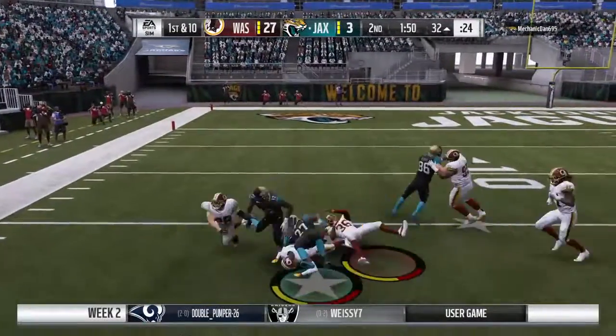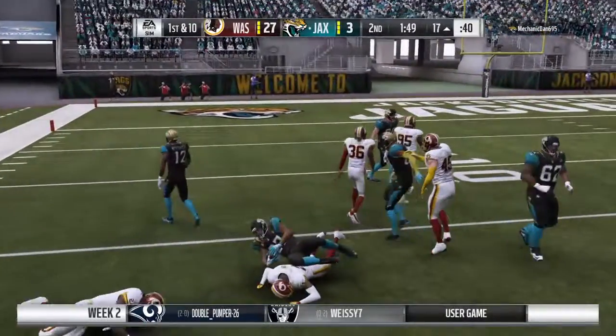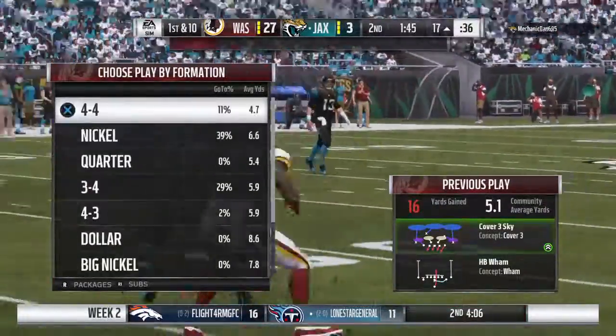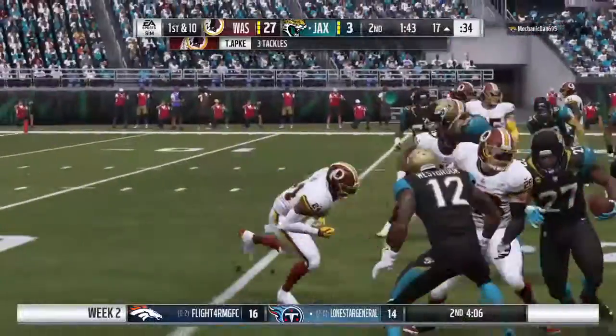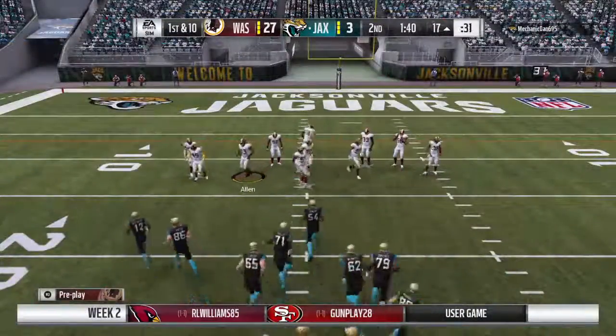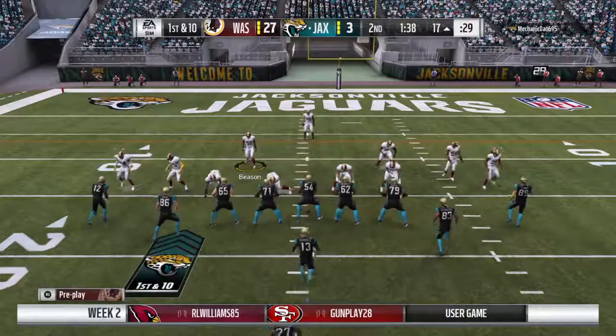Finding room to the 20. And all the way down to the 17-yard line. 16 yards that time on the pickup for the Jags and a first down. Exactly what they needed right there because they needed to use the ground game to take some pressure off because the quarterback's been struggling a little bit.